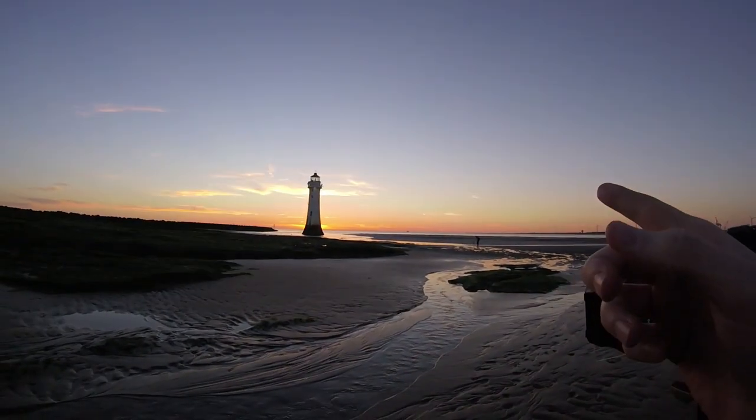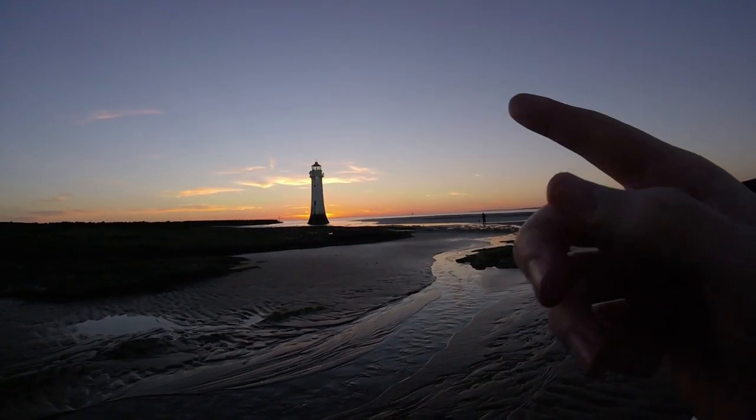So I've probably got an opportunity to take a couple more. What I'm waiting for is just to see if those clouds that are touching the top of the lighthouse go a darker red or amber colour, because that would be quite nice. And there's a lifeboat going up the Mersey, so making quite a bit of noise. But yeah, it's all go here.